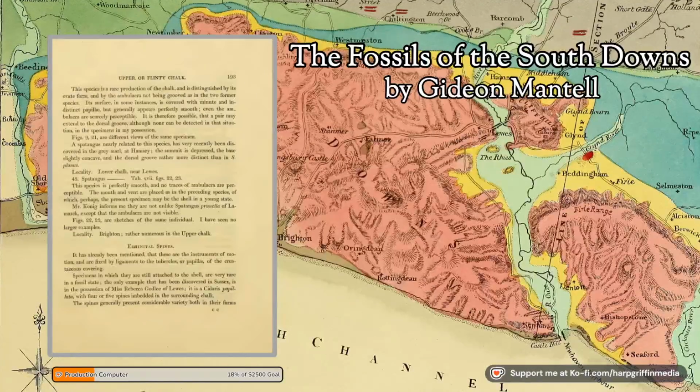Echinal spines. It has already been mentioned that these are the instruments of motion and are fixed by ligaments to the tubercles or papillae of the crustaceous covering. Specimens in which they are still attached to the shell are very rare in a fossil state. The only example that has been discovered in Sussex is in the possession of Miss Rebecca Godley of Lewes. It is a Cidaris papillata, with 4 or 5 spines embedded in the surrounding chalk.